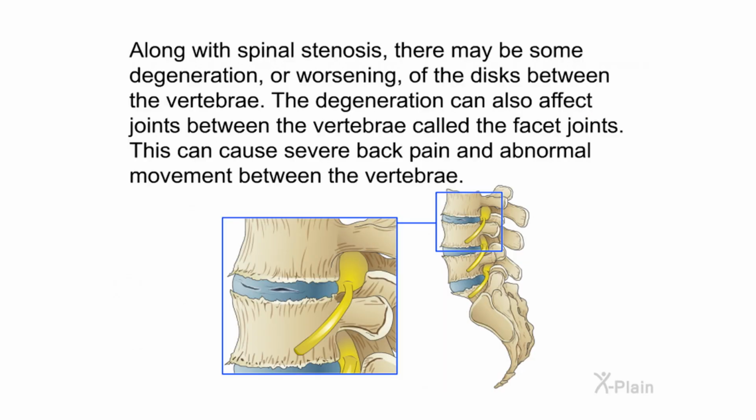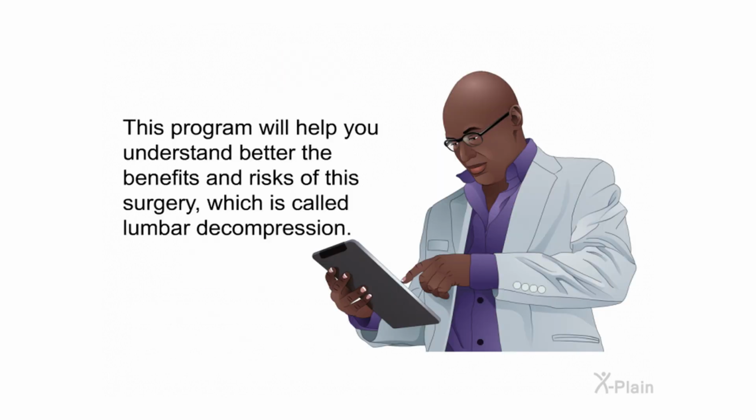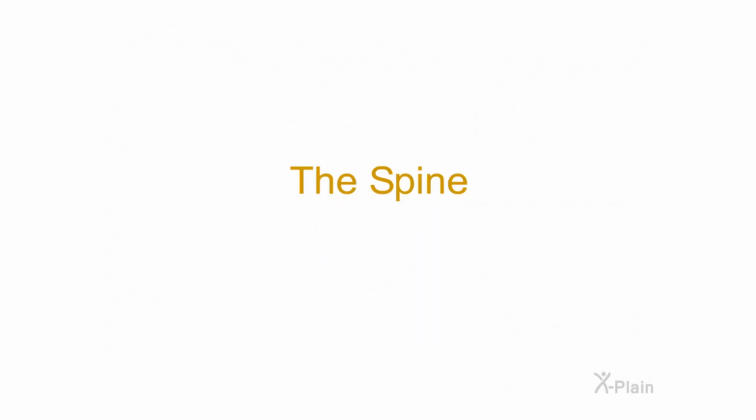Along with spinal stenosis, there may be some degeneration or worsening of the discs between the vertebrae. The degeneration can also affect joints between the vertebrae called the facet joints. This can cause severe back pain and abnormal movement between the vertebrae. If your healthcare provider recommends surgical treatment for your condition, the decision whether or not to have surgery is yours. This program will help you understand better the benefits and risks of this surgery, which is called lumbar decompression.